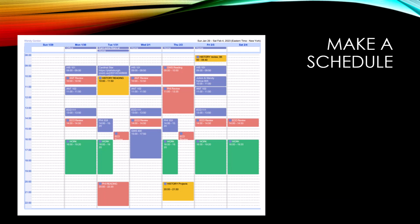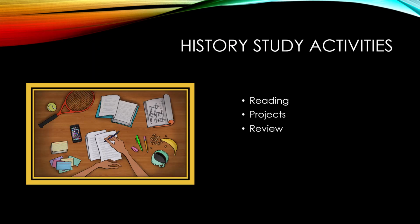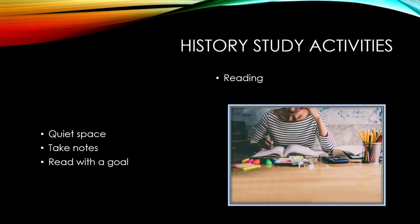On this calendar, the history study time is shown in yellow. There are 3 things that you might do during your study time. You can read, you can work on history projects, and you can review in preparation for class.